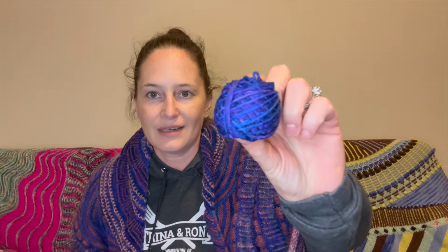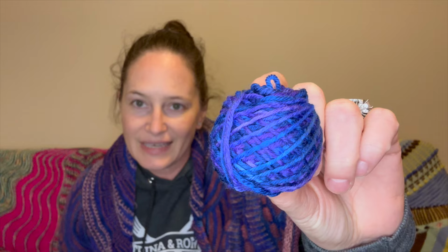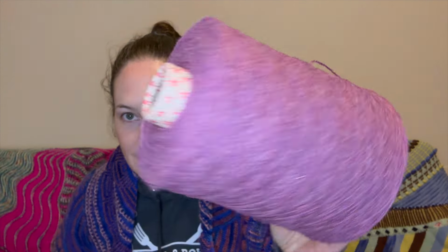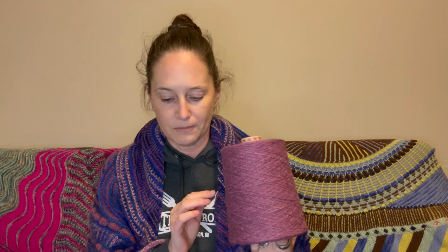So in total, I used 192.3 grams of this Knit Picks Stroll in Deep Waters, and I used 135.1 grams of Holst Garn Supersoft in the color Damask. And keep in mind, if it was 50-gram balls, which is how they normally come if you don't buy them on a cone, 3 would have been more than enough. And I'm pretty sure Stephen called for 4. So you'd have that whole extra cake that you wouldn't even touch.